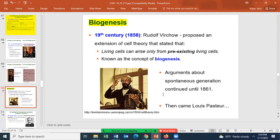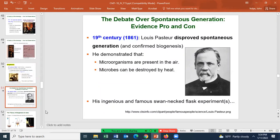And then arguments were presented about spontaneous generation or the theory of biogenesis, until Louis Pasteur in 1861 developed an experiment that disproved spontaneous generation and therefore confirmed biogenesis. Now, a little bit of background. Before he did this experiment in 1861, Louis Pasteur showed that microorganisms are present in the air. So if you have media open to the air, microorganisms from the air can fall out of the air and contaminate the media, and then the microbes will grow in the media. Microbes, Louis Pasteur showed, could be destroyed by heat.